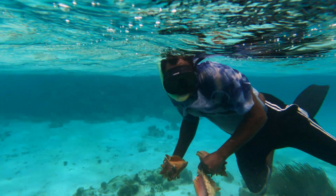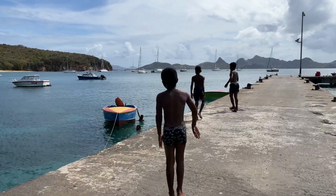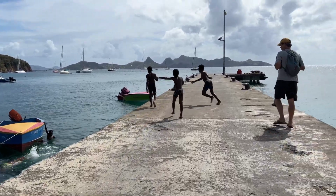The island is populated mostly by fishermen and supported by tourism. There's a small primary school on the island. After 6th grade, the kids go to school by ferry every morning to the neighboring Union Island.